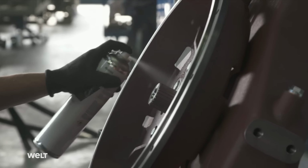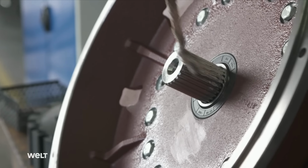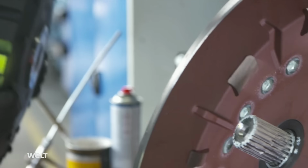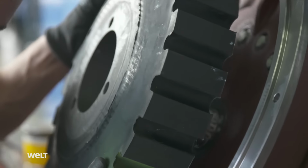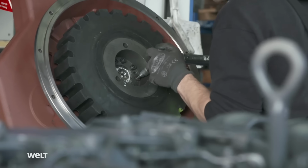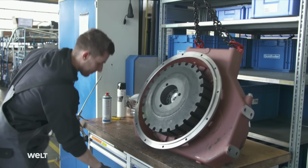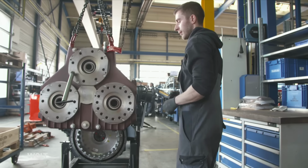Mechanic Stefan Kolmus sprays the bolts with a metal protector. He then lubricates the drive shaft and mounts the clutch damper on the transfer case. He tightens the bolts to hold the clutch damper and then checks it for ease of motion. He can now attach the transfer case to the motor.